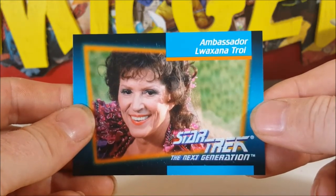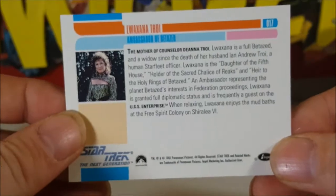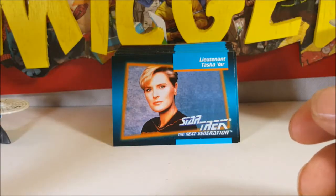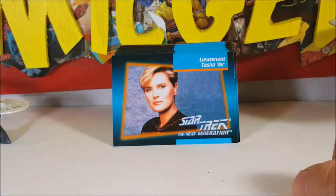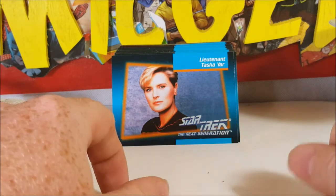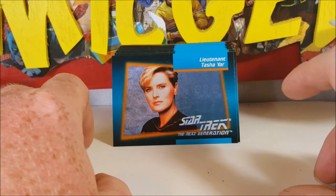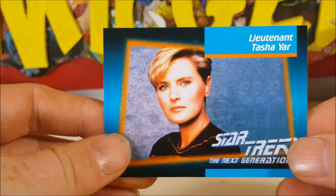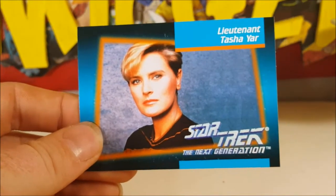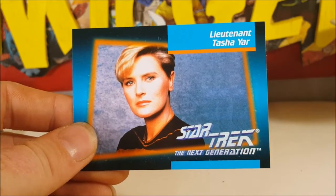So here we have Ambassador Lwaxana Troi, Deanna's mother. Always having a fondness for guys who play hard to get. She was introduced in Next Generation and quickly became attached to Jean-Luc. And in Deep Space Nine, she was a recurring character where she quickly became attached to Odo. Lieutenant Tasha Yar, who you guys may know if you aren't Star Trek fans, you may recognize her from a few seasons back of The Walking Dead.